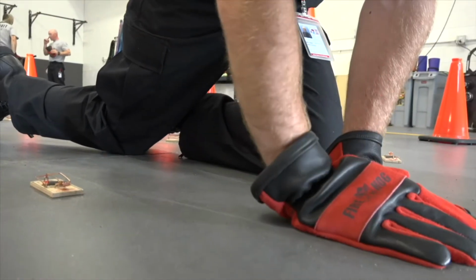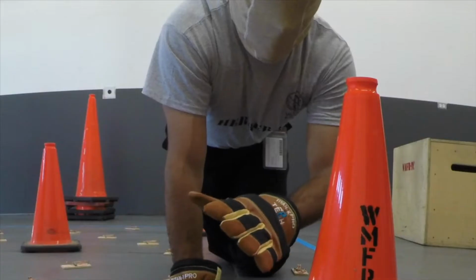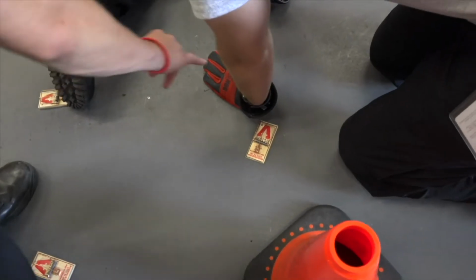Guiding him was tougher than going through myself because it was hard to figure out how to translate what I was seeing into what he needed to do, because he couldn't see what I was seeing. There's a mousetrap behind your left wrist, and that's a mousetrap right there.